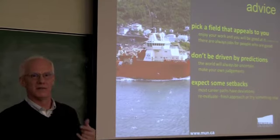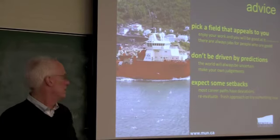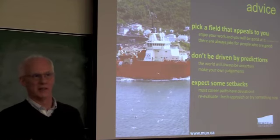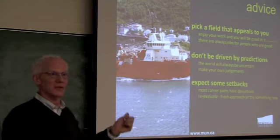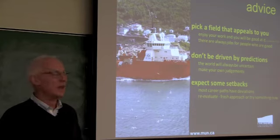Make up your own mind, figure out what you like. And as I said, if you're happy in your work, you'll always be good at it, and people will always say, there's a good person. And that's more reliable than economic trends, which will always go up and down. So that's piece of advice number 1. Piece of advice number 2 is don't pay any attention to the predictions. Actually, I guess that was 1 and 2 at the same time, really, wasn't it?